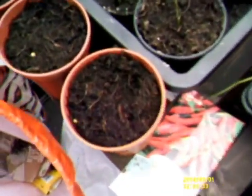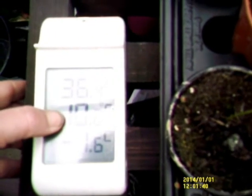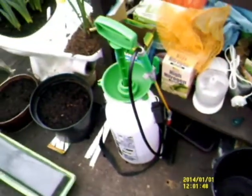So I have some leeks coming through, some of my giant leeks. These are my mammoth ones. I got these from a shop called The Works. They did like 4 packets for £1. So yeah, hopefully they should do well. We'll see.